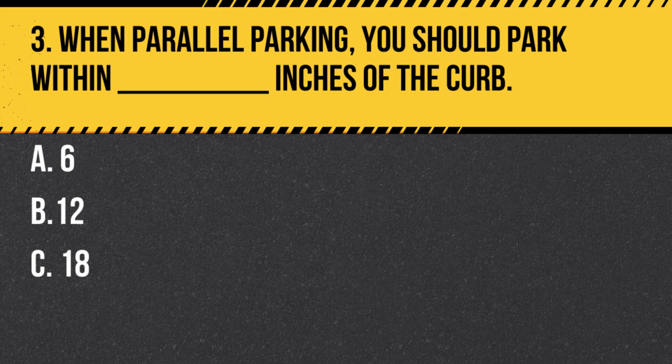Question 3. When parallel parking, you should park within blank inches of the curb. A. 6. B. 12. C. 18. Answer: B. 12. When parallel parking, you should park within 12 inches of the curb to ensure your vehicle is safely out of the flow of traffic.